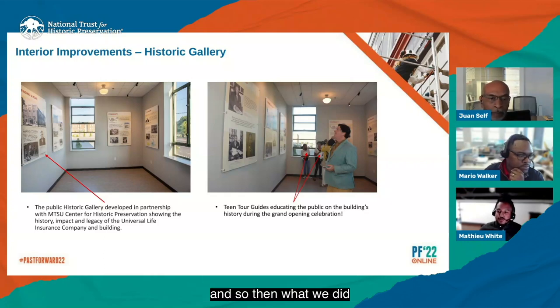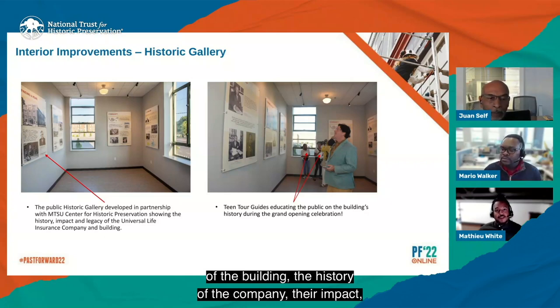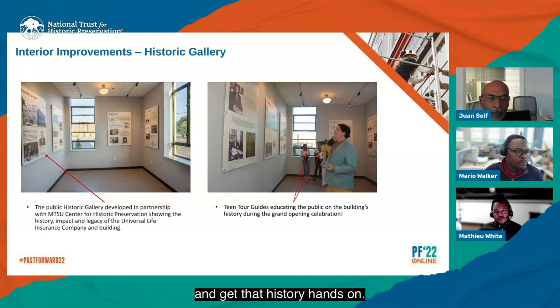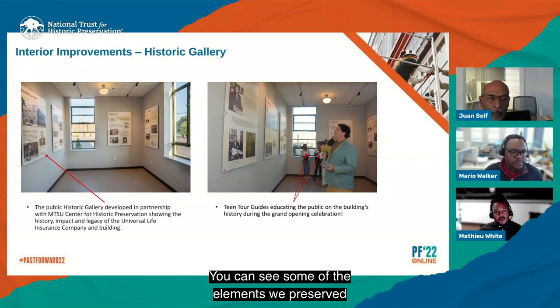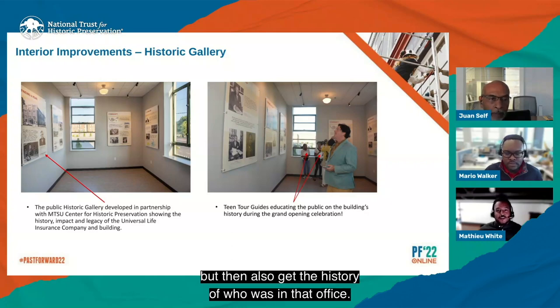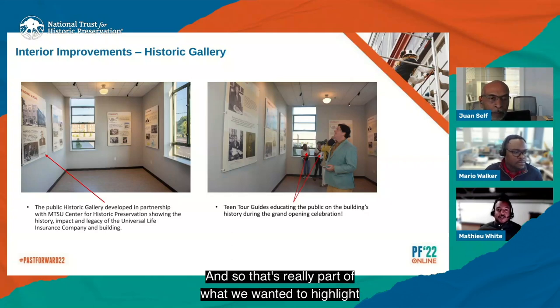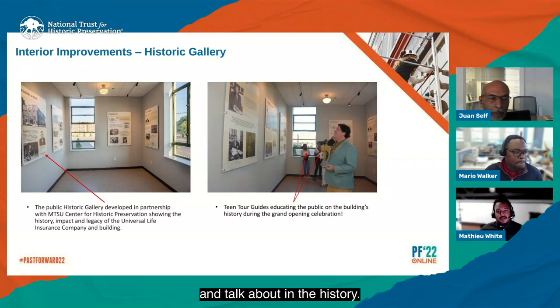And then we developed a tour route that goes throughout the entirety of the building where you can experience in a detailed manner the history of the building, the history of the company, their impact, and some of the things we've talked about so far, and get that history hands-on. You can see some of the elements we preserved in terms of some of the glass lights in the doors, some of the reproductions of some materials. You can experience a lot of the materiality of the space as it was in 1949, but then also get the history of who was in that office. What did they do for the company? How did they make an impact? That's really part of what we wanted to highlight and talk about in the history.